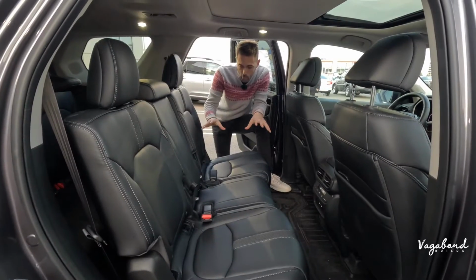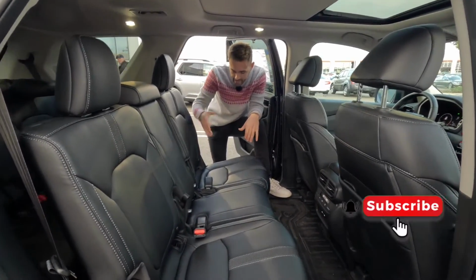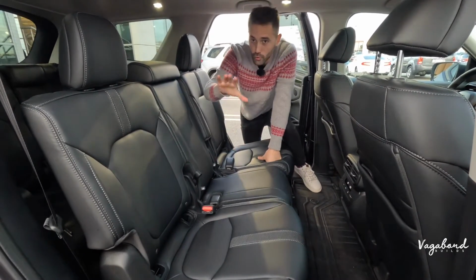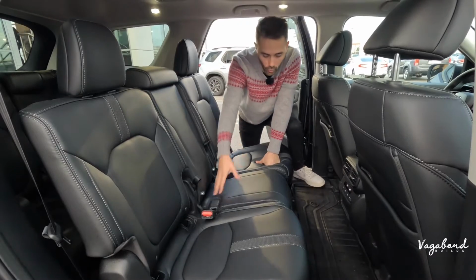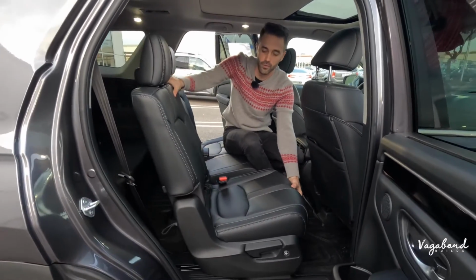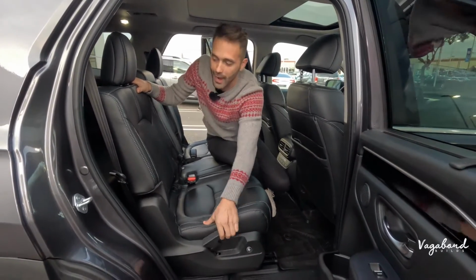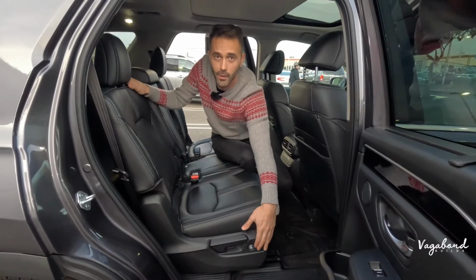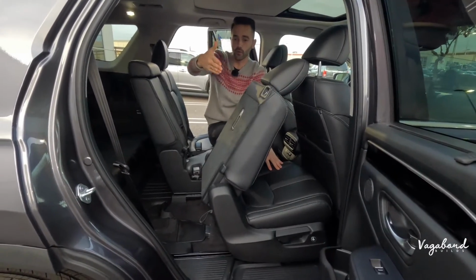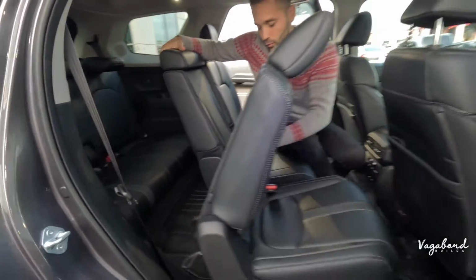So, second row seating inside the 2024 Honda Pilot, and this is what you're getting. Same leather with the cloth inserts, all right? Things I want to point out to you guys are the ways that you control these seats. You have a manual lever to move it up and back, okay? You have two ways to control. This is the backrest lever, and then a button there to control the bunny hop effect, which would allow your third row passengers to get in and out of that third row.